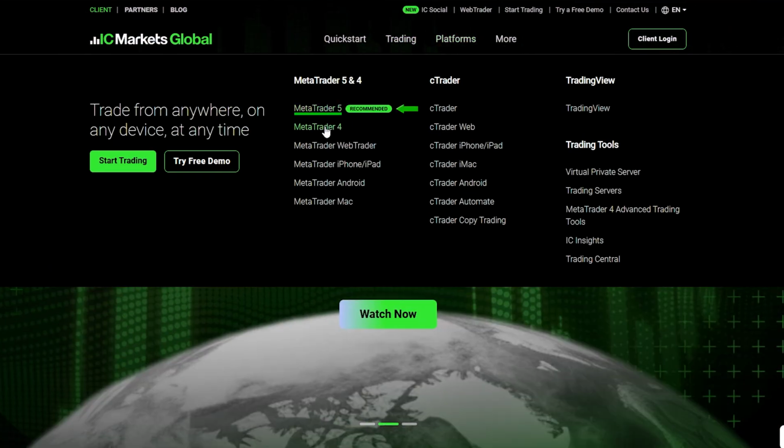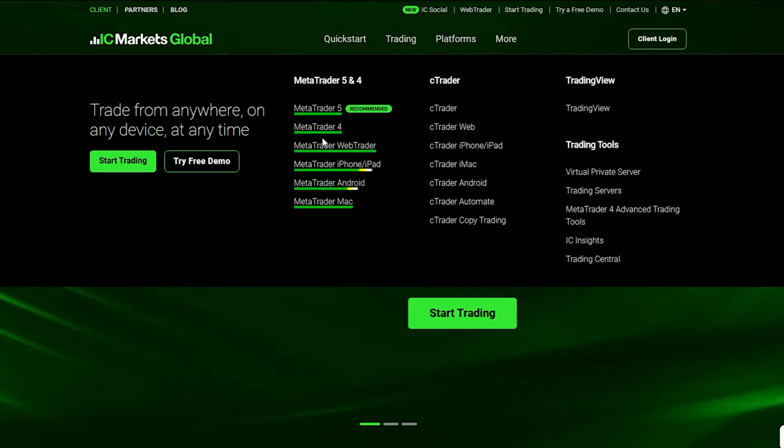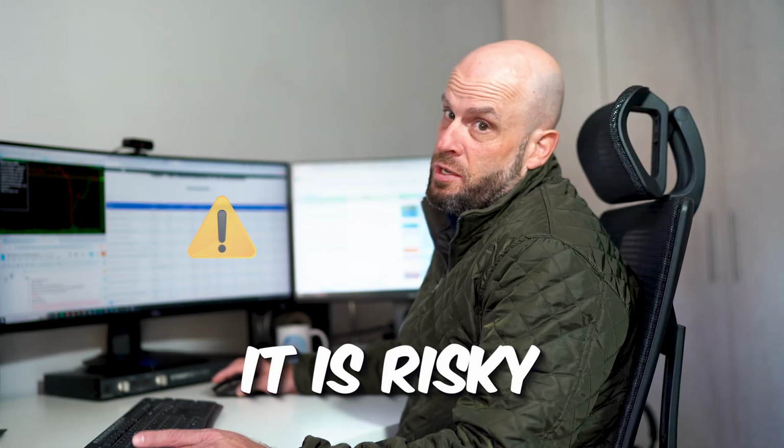That is the one that we're going to be trading on. But if you prefer MetaTrader 4, you've got that as well. And then you've got the web versions and the mobile versions of that as well. We've got cTrader and TradingView as well. Then if we look further down, you can see that leverage up to 1 to 1,000, which is massive. It is risky. I don't recommend trading that, but if you want to, you have the option.